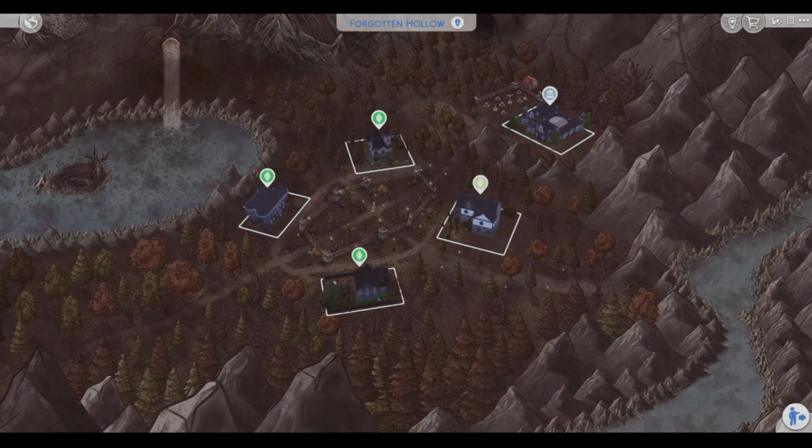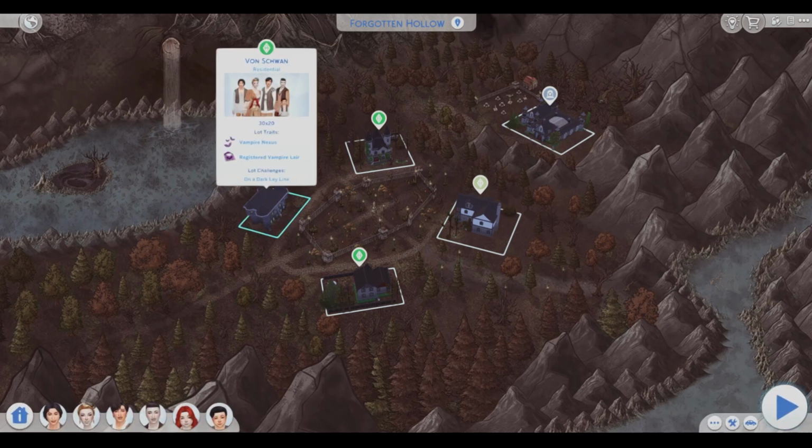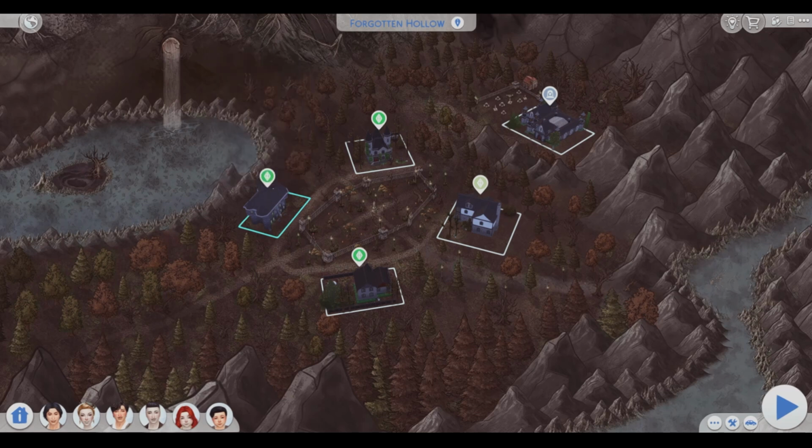Okay, so we are dealing now with our vampire hunts, and we are going to be starting with our Von Schwann family. As we know, they are being hunted for being vampires, and for that they have to roll a d10. If they roll a 9 on a d10, they are accused, and if they roll a 3 on a d4, then they are put to death. So if they are human, if they roll an 18 on a d20, then they are accused, and then they would roll a 3 on a d4.